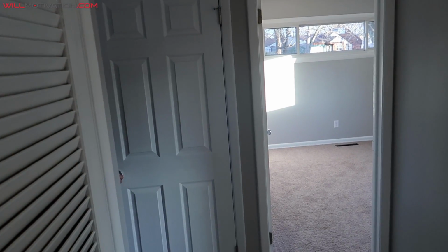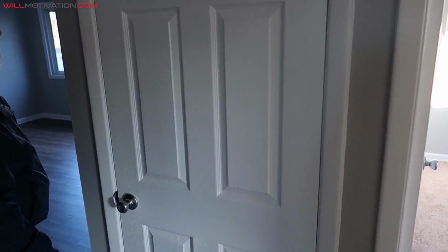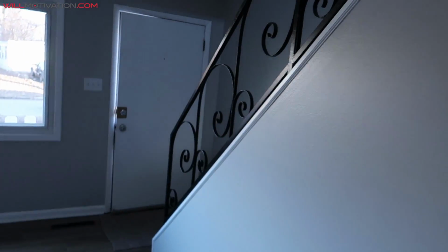Considering this is not a HUD home. If it's a HUD home, I just take the first look and give it my best shot at an offer. Oh, okay, stairs right there.